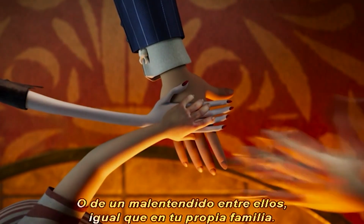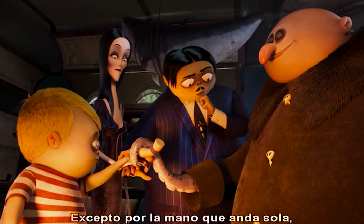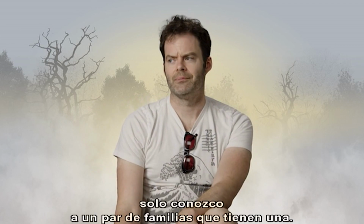Or them having a misunderstanding just like your own family, except there's a disembodied hand running around, which is only like a couple of families I know have that.